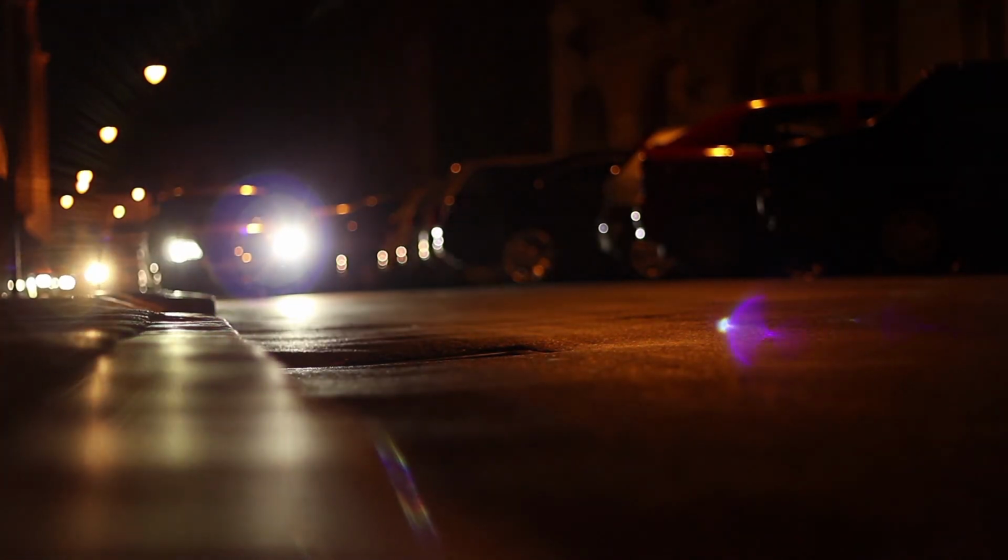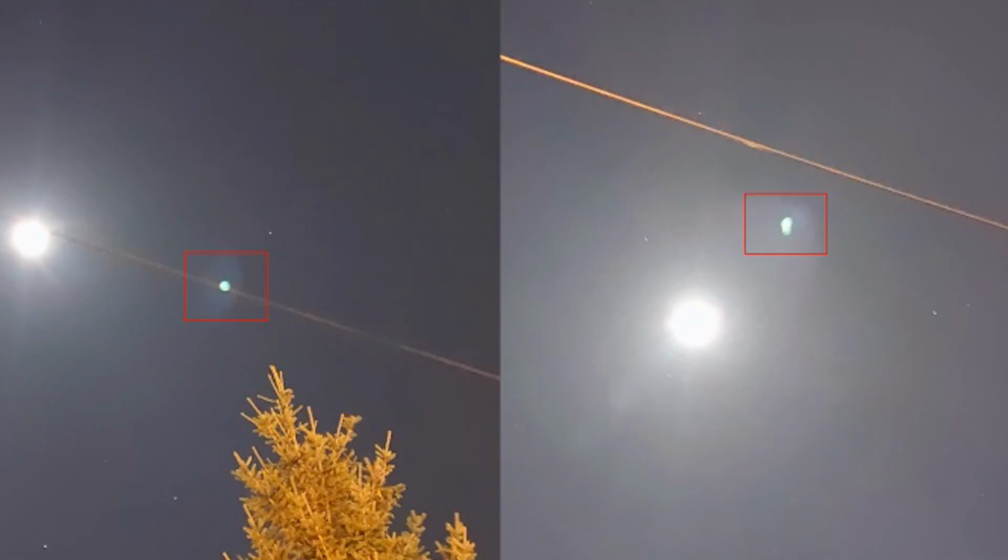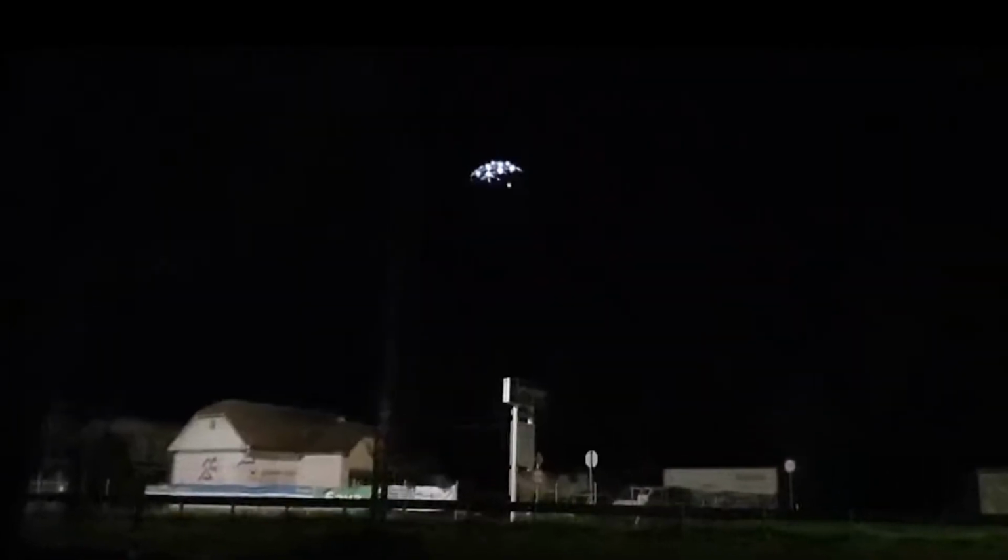As the cars pass by, light is reflected either on the lens of the camera or through the car window that this is being filmed through. Furthermore, I think that the object that's supposed to be in the sky in this clip is actually a reflection on the car window of the person that's filming this. We've seen things like this in the past recorded, and I'm sorry, I just don't buy it. I think this is a fake.